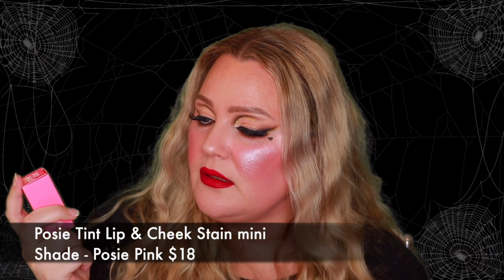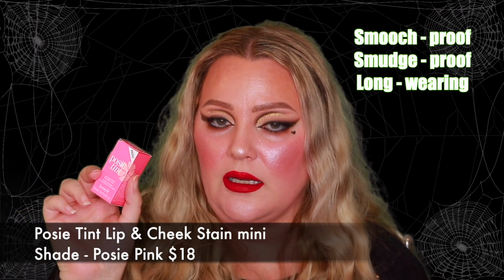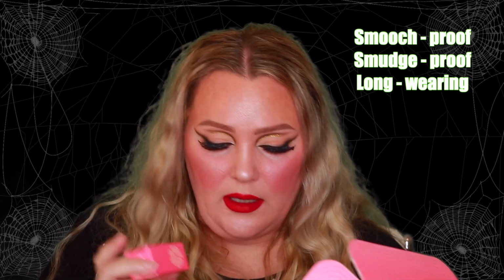And then the next box they sent is super cute. It's called Mini Moments of Happiness, and it's another little pocket size. Oh, these are the little tints. So this is the Posie tint, and it's a poppy pink tinted lip and cheek stain. I actually have one of these myself that I purchased. I don't think it's either of these shades actually, but these are so nice.